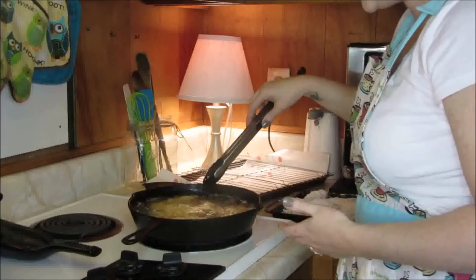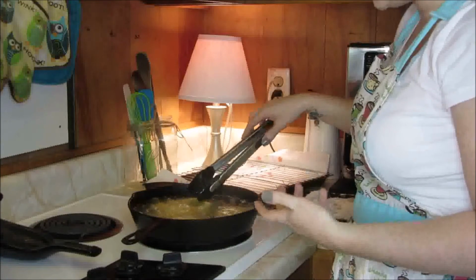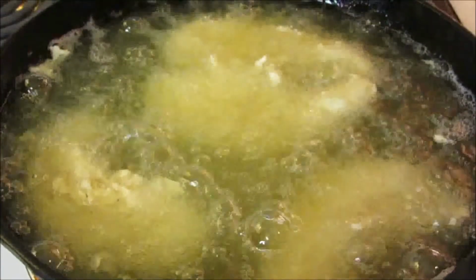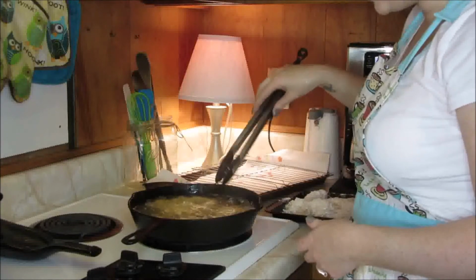And you pretty much just cook it. When it starts turning brown, you'll flip it over to the other side. That's when you'll know. So I'm just going to let this side cook, and then I'll be back to flip it.